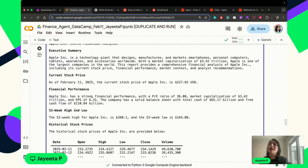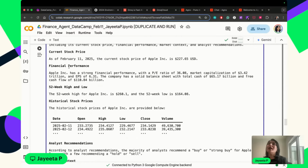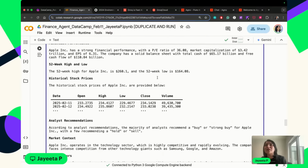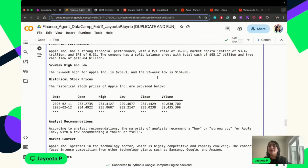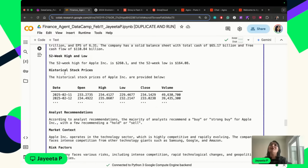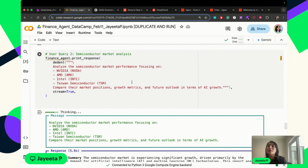So it's creating an executive summary and the current stock price. You see it says as of February 11th, it's this much. Please verify the data all the time. Again, I'm saying, don't believe what the agents are giving at face value, but it gives a good structure for you to get started with your research, right? That's the point. It's supposed to augment your intelligence and not take that away. So keep that in mind always. We also see historical stock prices here that compare high values over a timeline. Let's look at one other query before we wrap up and go to questions.